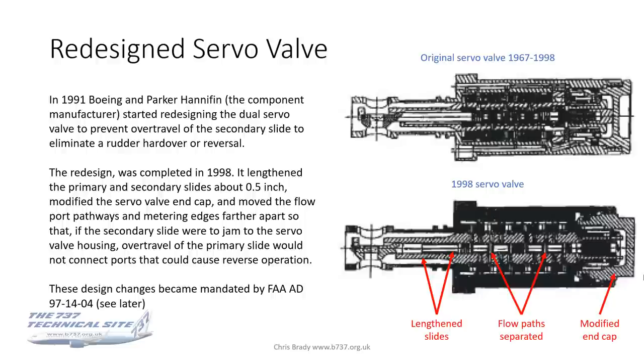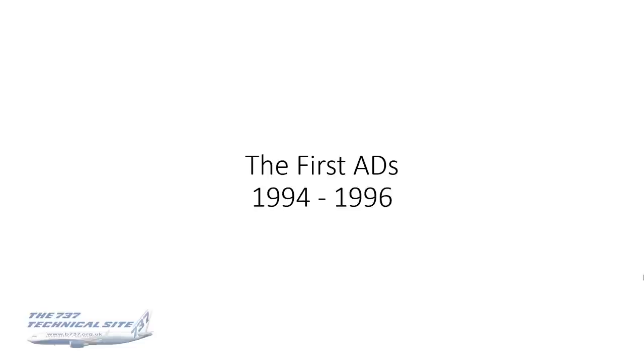And what it did was it lengthened the primary and secondary slides by about half an inch, modified the end cap of the servo valve, and moved the flow port pathways further apart, and the metering edges further apart, so that if a secondary slide were to jam to the valve housing, over travel of the primary slide wouldn't connect the ports that could cause hydraulic flow and reverse operation. These design changes became mandated in 1998 with AD 97-1404.